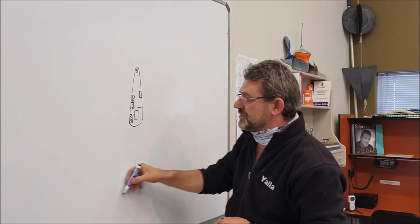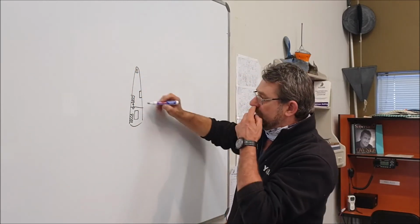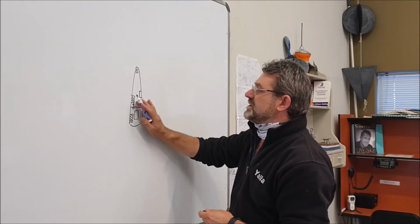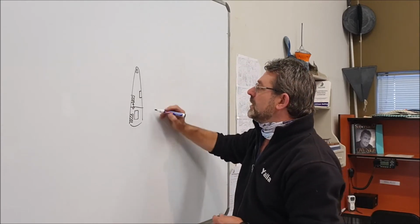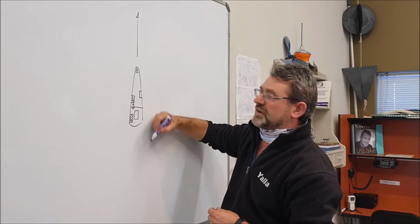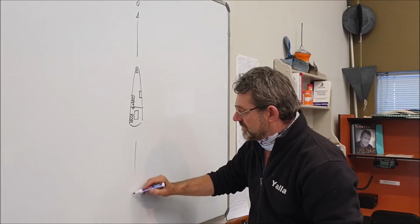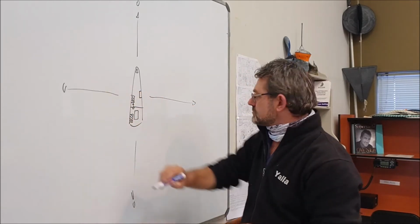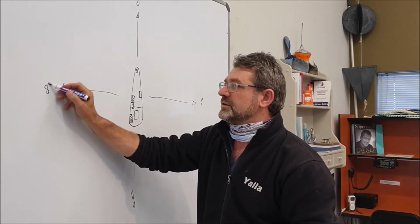As you turn your boat through 360 degrees of circle, the amount that it's deflected doesn't change, but the relationship between that deflection and your heading changes. So you end up with a deviation, let's say going north of 0, and a deviation going south of 0. But if you're going east and west, let's say there's a deviation of, say, 8 degrees this way and 8 degrees this way.